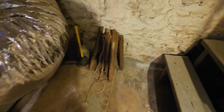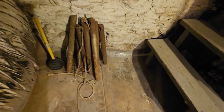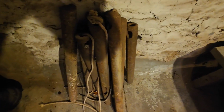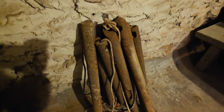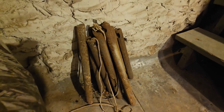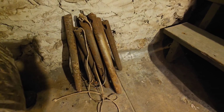Okay, I popped downstairs just for a second. You remember upstairs when we mentioned the window weights and the weight being in the wall? This is what those weights look like. Those are inside the wall, and then the rope loops through and attaches to the window and balances the weight of the window over a pulley, and that's what keeps the window up when you open it.